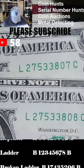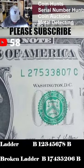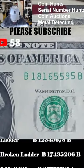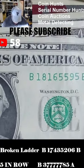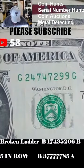Now, those two are consecutive serial numbers, 807 and 808, but there's nothing fancy about the bills, so that doesn't bring any additional value. If they'd been star notes with consecutive serial numbers, it would be more valuable.